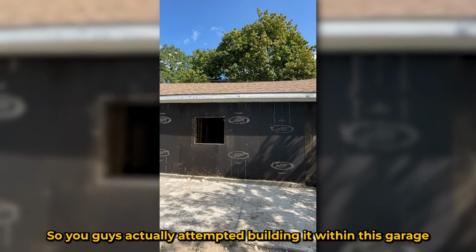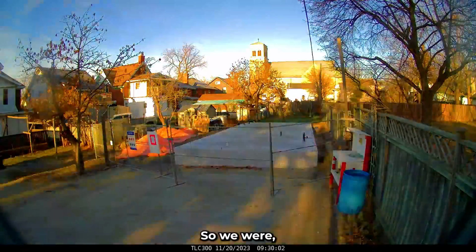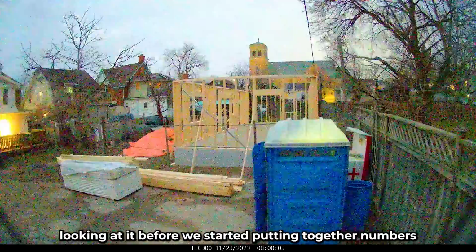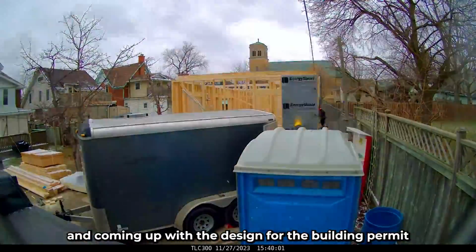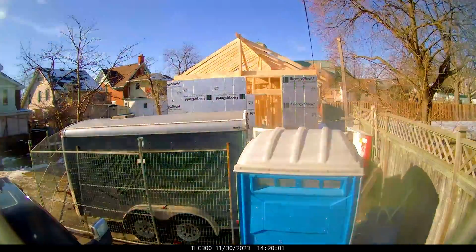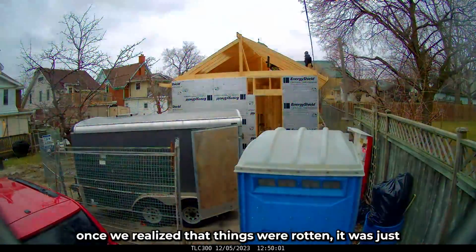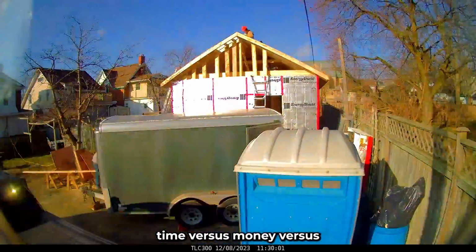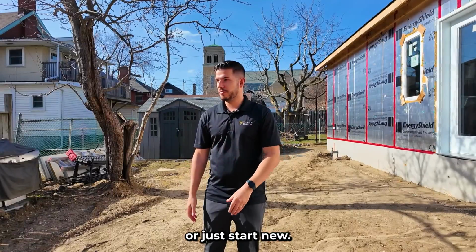Like a banana. So you guys actually attempted building it within this garage until you discovered all these things. Correct, yeah. We had a structural engineer involved at that stage of the project looking at it before we started putting together numbers and coming up with the design for the building permit, and incorporated everything that we would need to do to reinforce the structure, excluding the foundation. But once we realized that things were rotten, it was just a time versus money versus how much labor would it take to repair what was here or just start new.